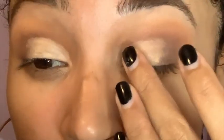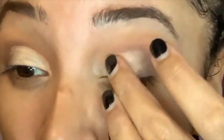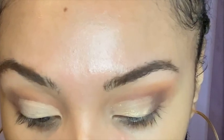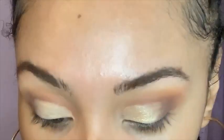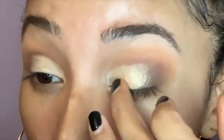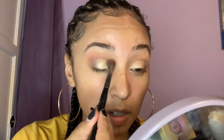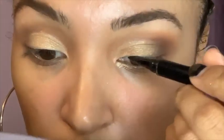Now that I finally got that to be tacky, I am going to apply Primavera on my lid onto that concealer. Just gonna blend this in a little more using a fluffier brush. I'm gonna go in with some eyeliner now.